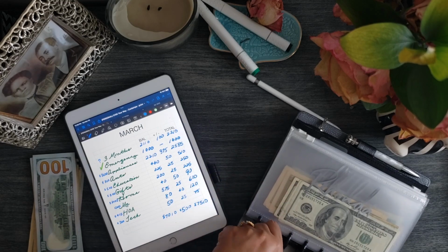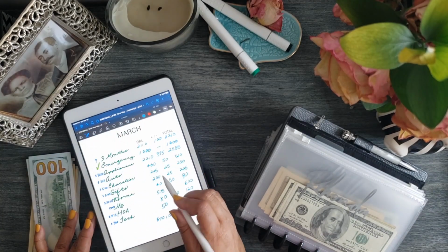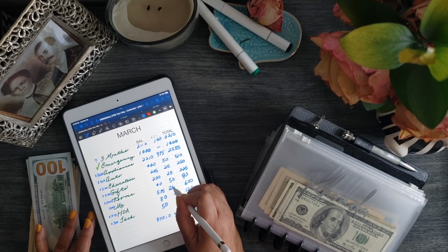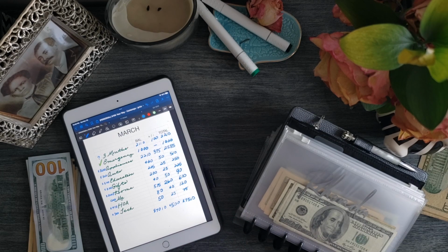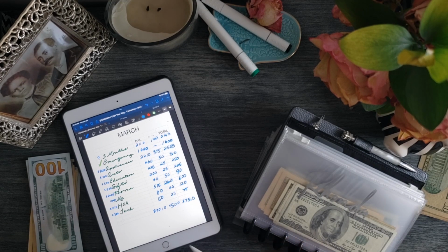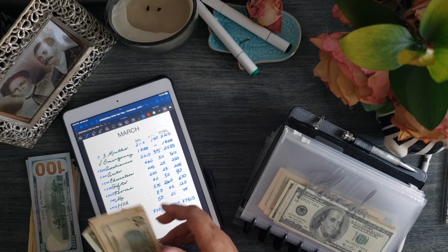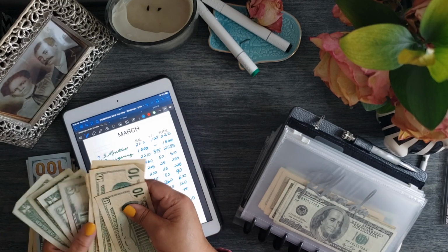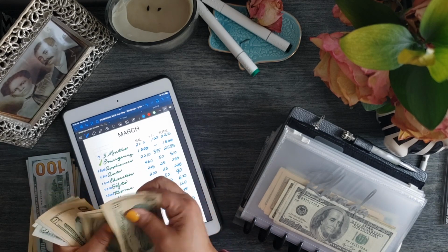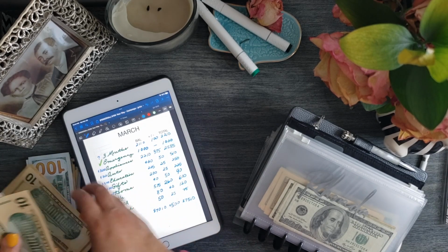Now let's go back to my envelope. Today I'm giving myself $260. $40 of this $260 is actually coming from overflow, because I had $20 that carried over from my two cash envelopes for the first and second pay period of March. I'm giving myself $40 from overflow, 10, 20, 30, 40. Yes, that's correct.